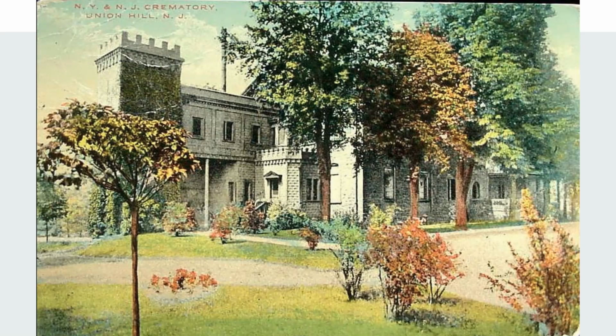In 1907 is when the building gets remodeled and divided into new rooms, right? With the walls for the urns and all that. There's an addition of a 2-story wing to the south side, and today the crematory is still in operation. It caters to all the religious denominations. Becker and his family are still there too, in some sense. They're buried behind the building in Weehawken Cemetery.